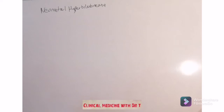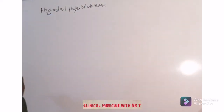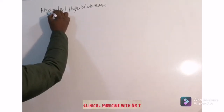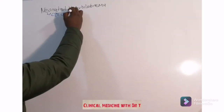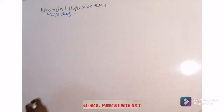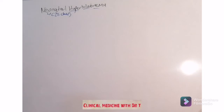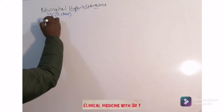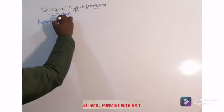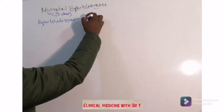So as we all know, a neonate, I don't want to say a baby, but I'll say it, a baby of less than 28 days. And now we know what hyper is, which is high, and then bili is bilirubin, and emia is blood. And we did say that once someone has hyperbilirubinemia, they will present with jaundice.